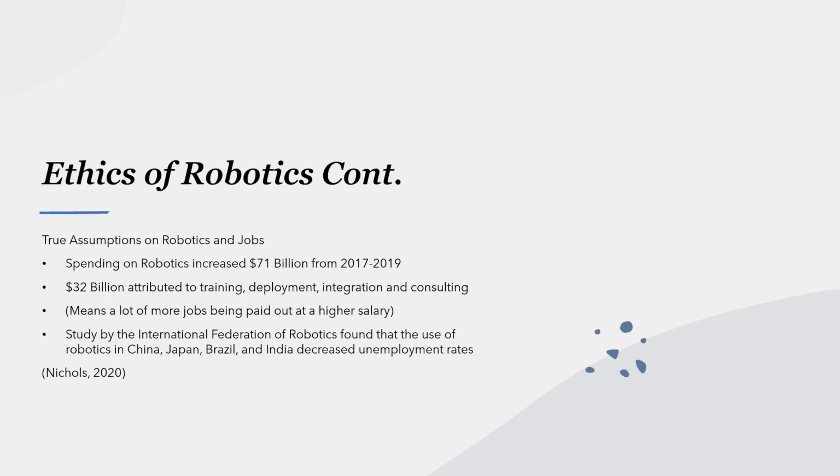All right, now when we continue to talk about ethics of robotics, we need to talk about some of the true assumptions compared to what our previous assumptions were, right? Our previous assumptions being that robots are causing jobs to disappear, and we're going to run into these issues of not being able to pay people. What actually happened is that there was a $71 billion increase in just 2 years of robotics, and almost half of the money attributed to that $71 billion increase was for the training of new employees, right? Training of new employees to deploy robots, integrate robots, and consult with robots. But $32 billion specifically went to employees, which means that there's more people being paid, and they're being paid at a higher salary.